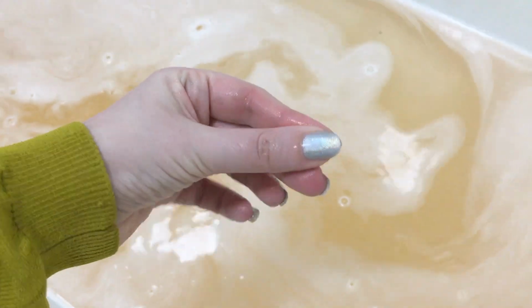Do you like my sparkly nails today? Sorry, distracted. Anyway, yeah, fab little bomb.